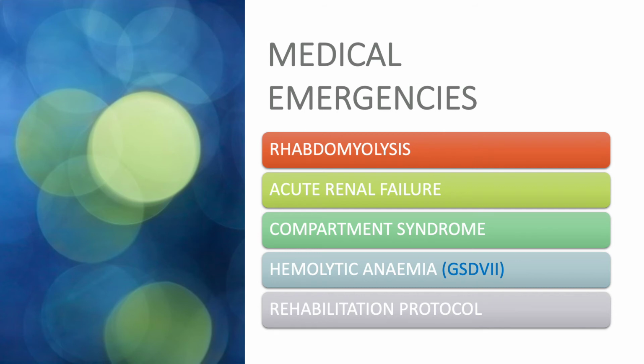Next up, we look at a few different medical emergencies that individuals with GSD-5 and 7 are at increased risk for: rhabdomyolysis, acute renal failure, compartment syndrome, and for GSD-7, hemolytic anemia. And then lastly, we have provided a small section on Rehabilitation Protocol. So it talks a little bit about when patients can be safely discharged from the hospital if they were admitted for any of the above conditions.